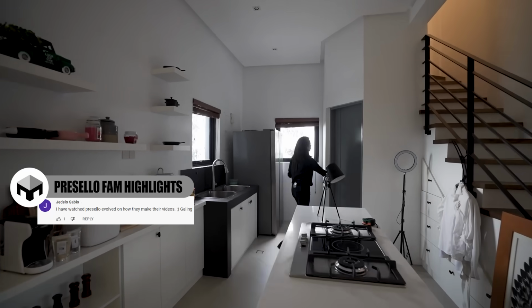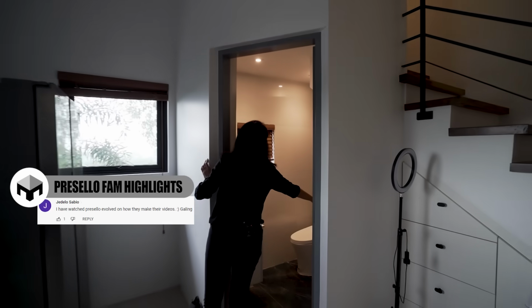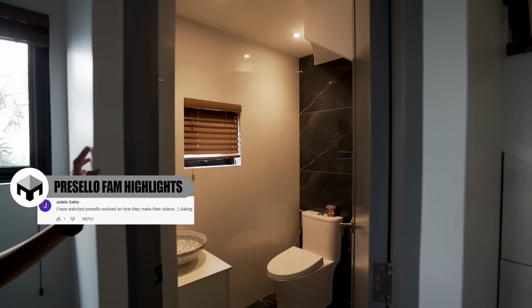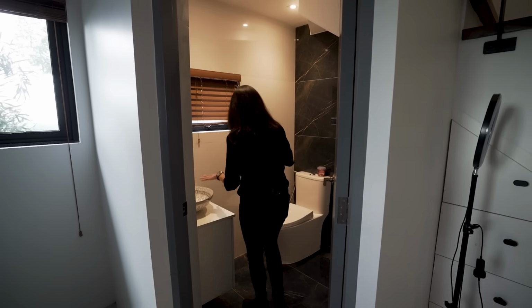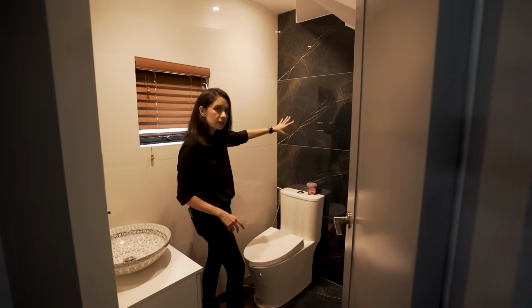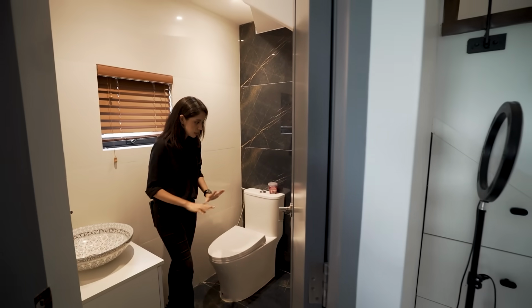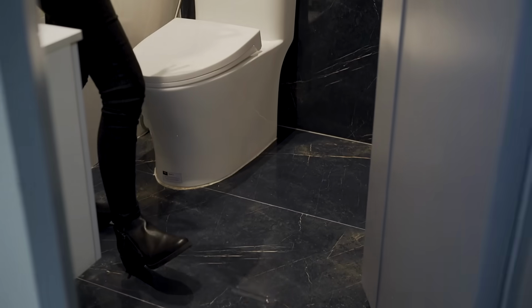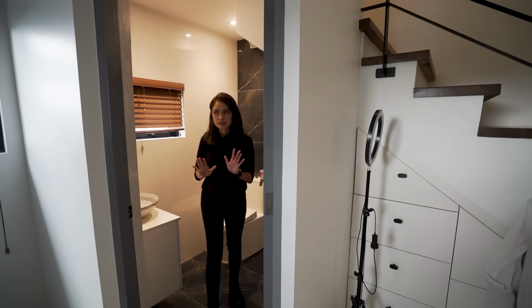And then you have a toilet and bath. Excuse the creak. Over here. Correction, it's a powder room. So you have your sink and your water closet. You have this gorgeous tile here at the back of your water closet as well as on the floor. It is beautiful. It's a super dark blue with orange veins. Ganda ng contrast.